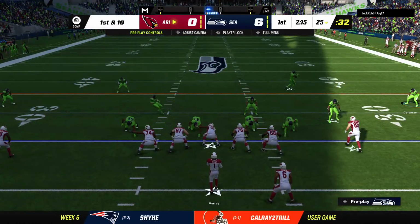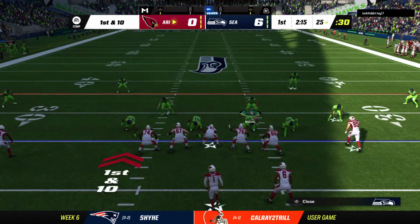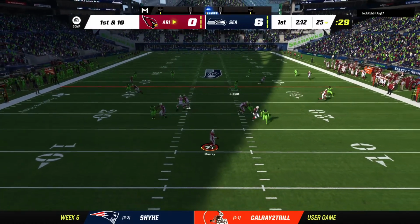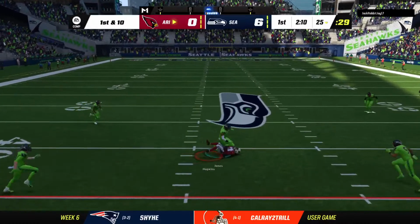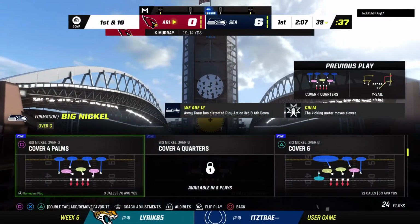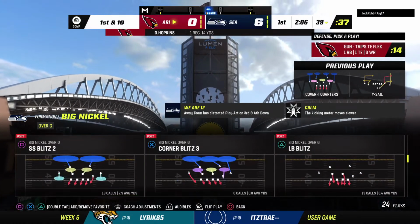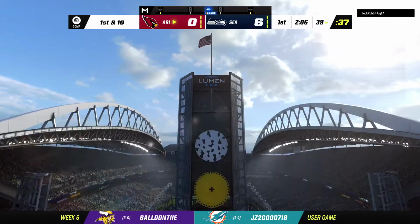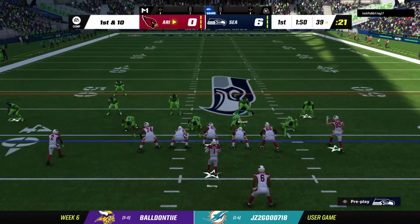Murray and the Cardinals with a 1st and 10 at their 25-yard line. They'll come out throwing here to start the drive. The catch made by DeAndre Hopkins. And he gets this one just shy of the 40. They'll mark him down at the 39. First play of the drive going for 14 and a first down.